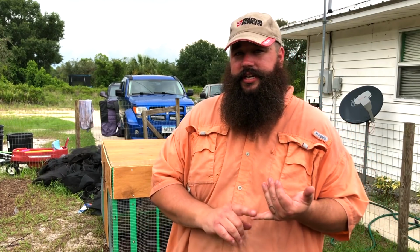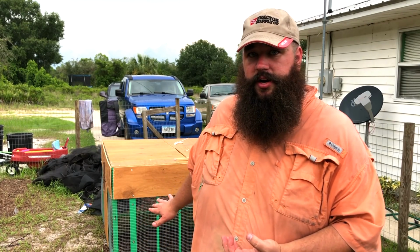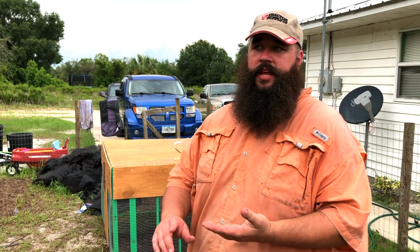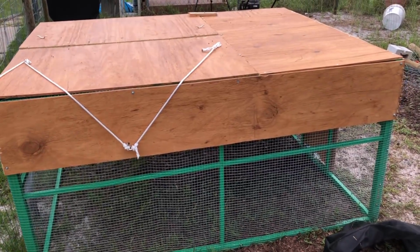Like I said, it's done enough for chicks. I still need to add the nesting boxes, Ever feeders, and Ever waterers, but I'll wait till they're a little bit bigger before I do that. And then I need a roosting pole. So let's go take a look. All right, so here we go. I figured I'd start on this side.